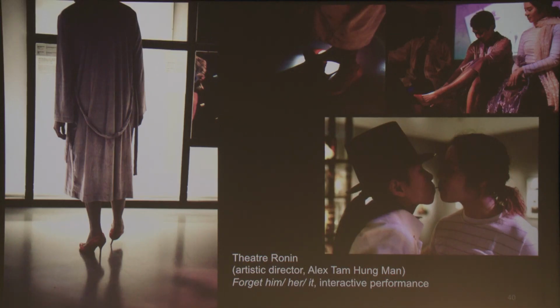who called Androgynous. Finally, my colleague Gigi Leung worked with the theatre group Theatre Ronin, whose director Alex Tam had in fact been deeply, deeply affected by a song by a Cantopop group called Tat Ming Pair, from the 1980s, called Tā Tā Tā. So it's a play on ta, of course. It can be he, she, it.